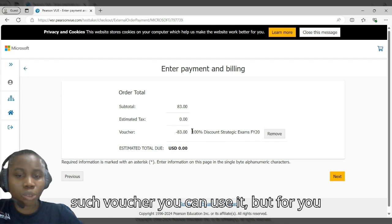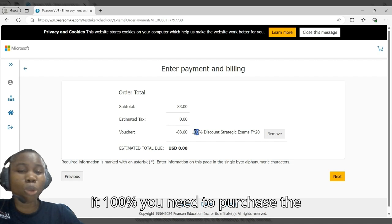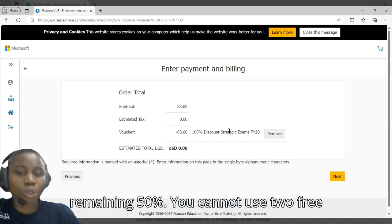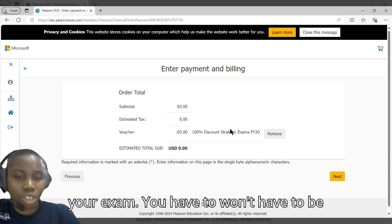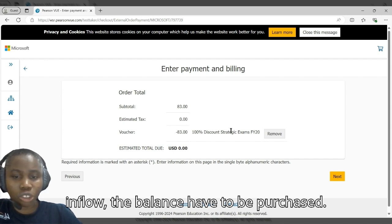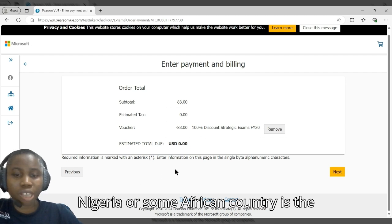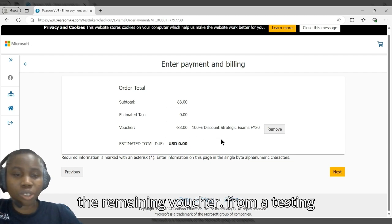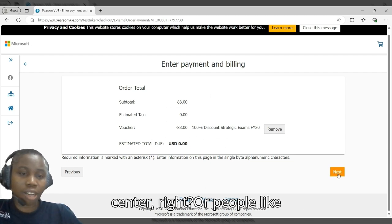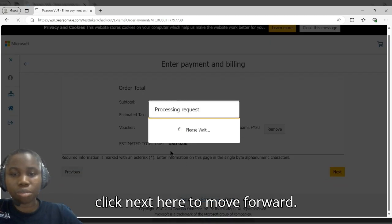Such a voucher, you can use it, but for you to complete that registration to make it 100%, you need to purchase the remaining 50%. You cannot use two free inflow vouchers from Microsoft to take your exam. One has to be inflow, and the balance has to be purchased. And the problem in Nigeria or some African countries is the fact that you cannot use your card to pay. You have to purchase the remaining voucher from a testing center, right? Or people like MindHub that sell vouchers. You can actually purchase from them. And so I'll click next here to move forward.